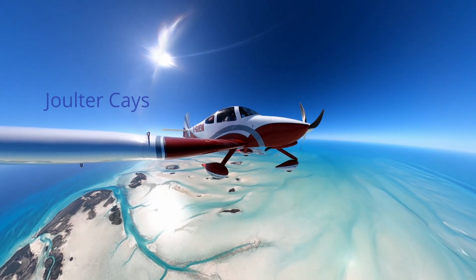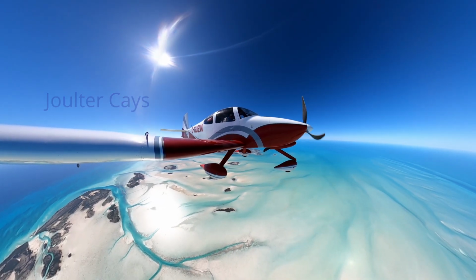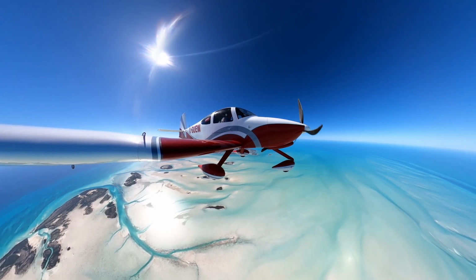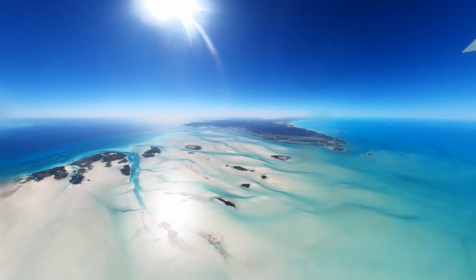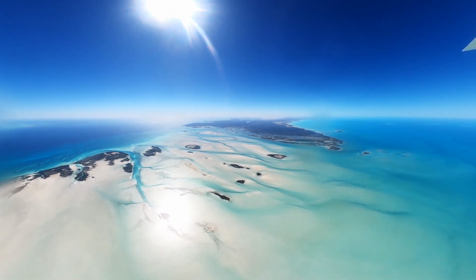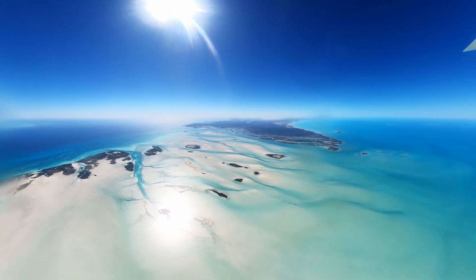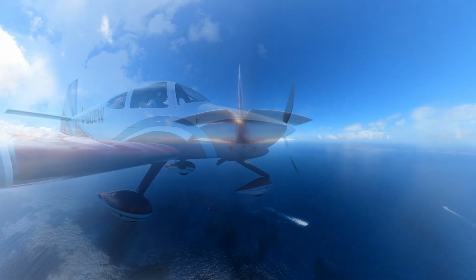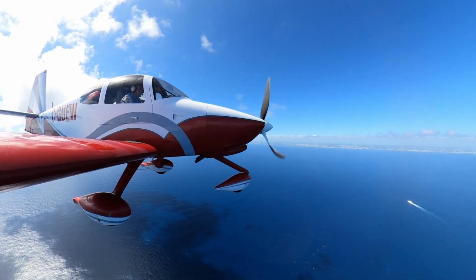The Bahamas, a natural paradise characterized by pristine white sand beaches and their surrounding bright turquoise waters. For 45 minutes and over 100 miles, we were mesmerized by the incomparable Exuma chain. Back to reality and headed for home.